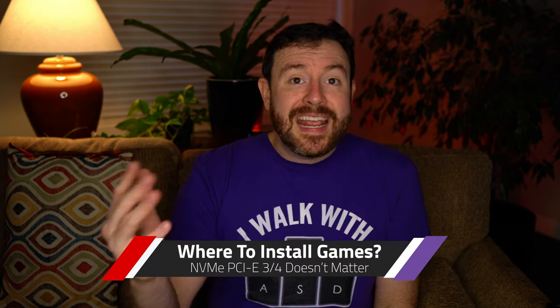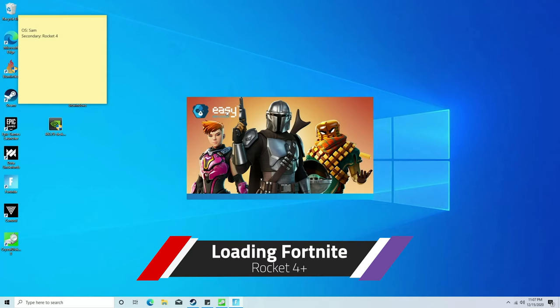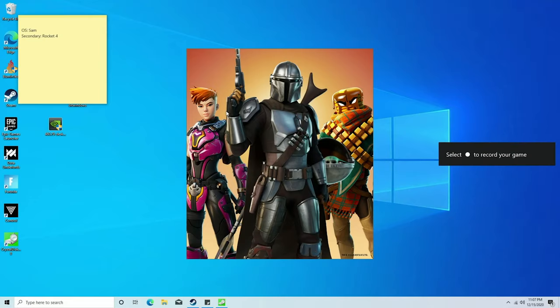Games and documents, they can live on another drive. So long as you have at least a PCIe 3, it seems like games simply don't care. They're not taking full advantage of the speed that we have available today, so simply buy a cheaper drive to store your documents and your games on.